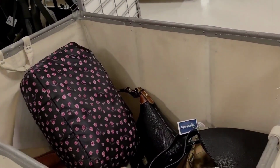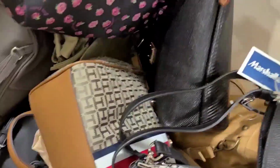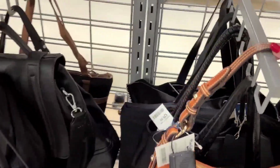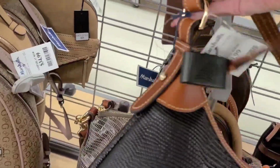Well, I'm at Marshall's and I saw this. I come right up and there's a buck here, and look at that Dooney. Right up my... Oh, it's got that awful handle. But I might be able to do it for a black lizard. I better put that one on my shoulder. It's 99. Let's see, my hand's all goofy here. Isn't that pretty? I'll put that right on my shoulder.